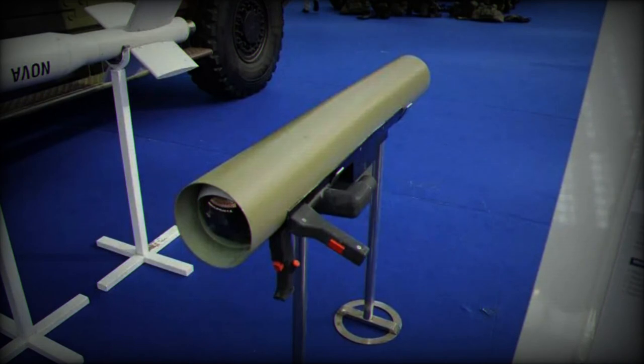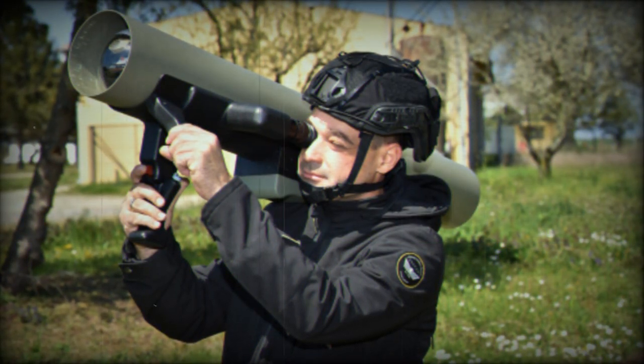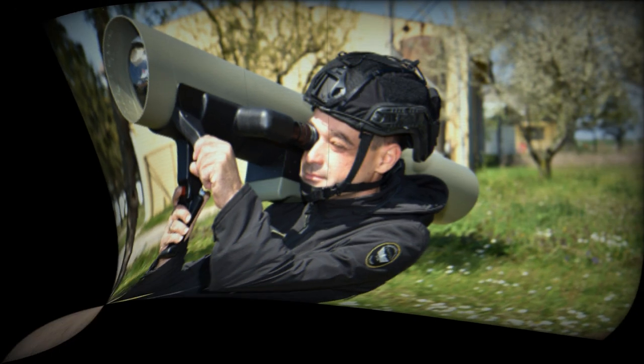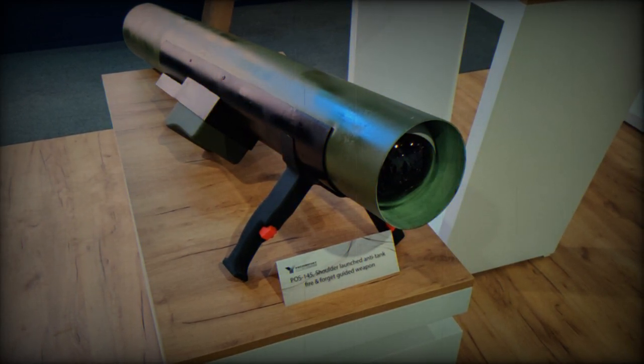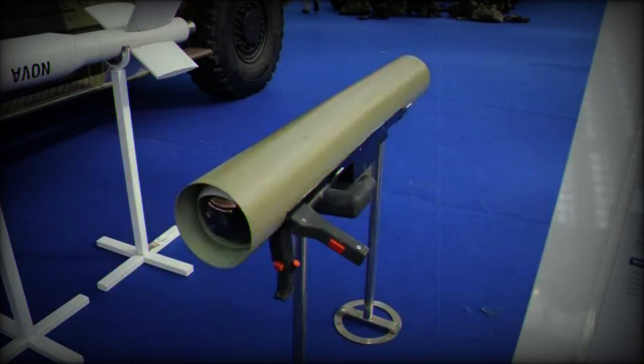The POS-145 utilizes a video/infrared homing head for its guidance system and offers terminal guidance, enabling the operator to adjust the missile's trajectory toward the target as needed. On the other hand, the FGM-148 Javelin employs infrared guidance and is a fire-and-forget system, meaning that once the missile is launched, no further guidance is required from the operator. Both systems share the advantage of allowing the operator to reposition after firing, enhancing survivability on the battlefield.